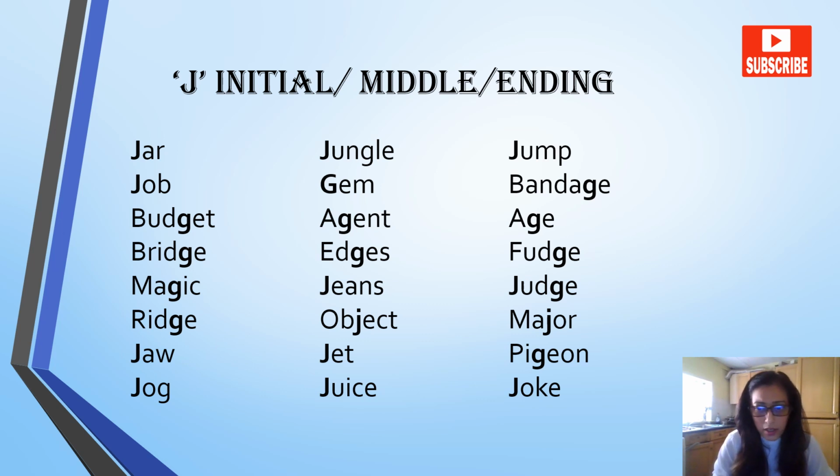Jar, jungle, jump, job, gem, bandage, budget, agent, age, bridge, edges, fudge, magic, jeans, judge, ridge, object, major, jaw, jet, pigeon, jog, juice, joke.